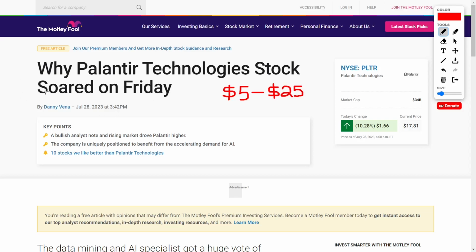Today we are talking about Palantir Technologies and their PLTR stock price, which just got upgraded up to $25 by an extremely prestigious analyst that I personally like, who is none other than Dan Ives, also known as Daniel Ives. And with this new price increase and price prediction for Palantir's PLTR stock, this has sent the stock surging over 10% as of right now, which is phenomenal.